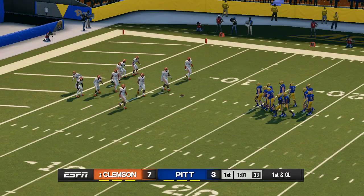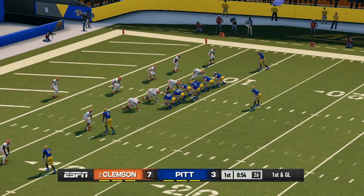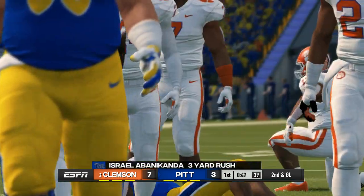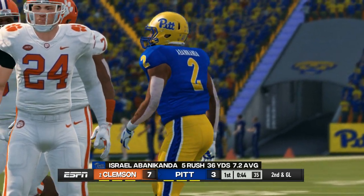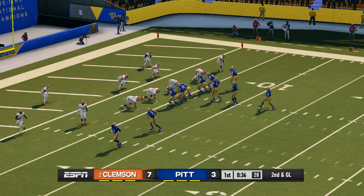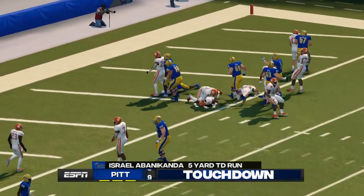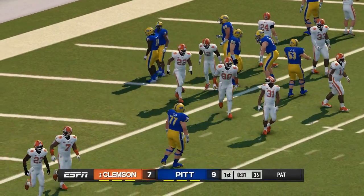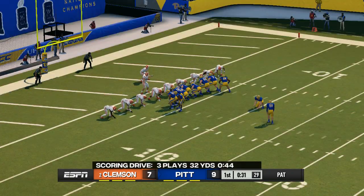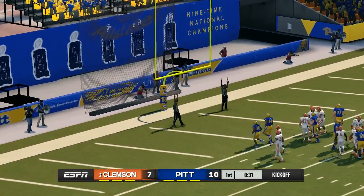It's first down, and they'll be looking for 6 points here. He makes it out to about the 5-yard line. Gain of 3 yards. That brings up second and goal. Touchdown, Pittsburgh! So the kicker will line up here and try to give his team a 3-point lead with this extra point. And he hits the PAT.